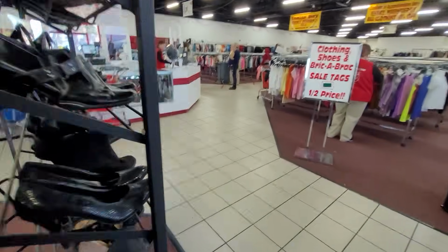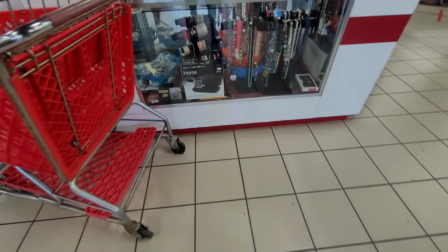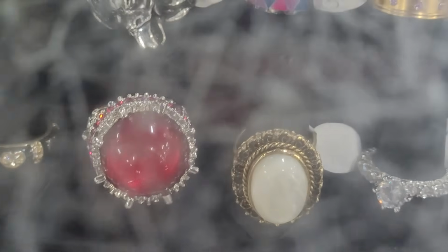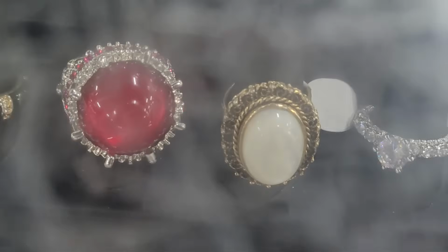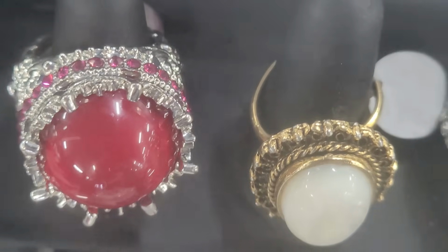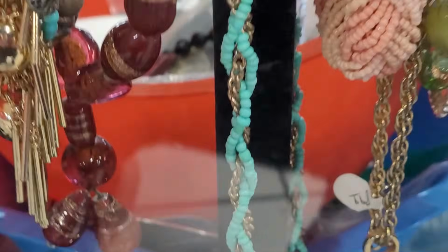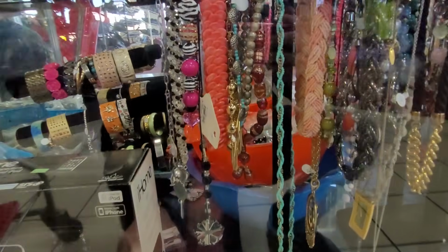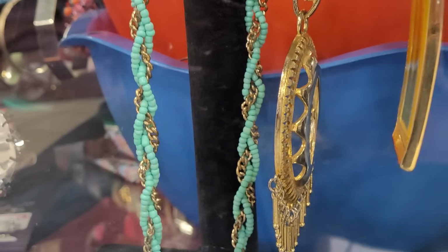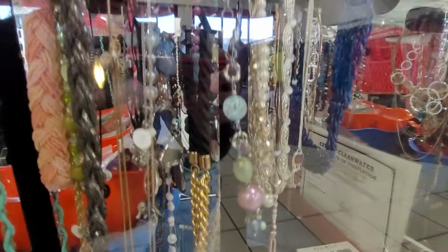So they don't have very much jewelry here, but we'll take a look at it. Can't really see through that counter though, because it's really scratched up. I'm not sure if this is a designer brand right here or not. You see the pendant right in the center. But we may take a look at that and see.